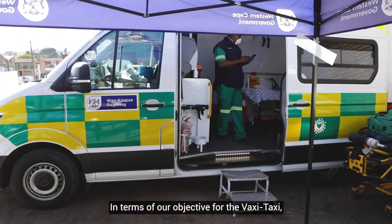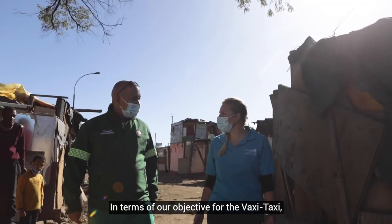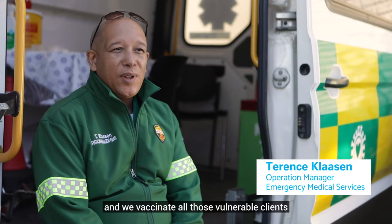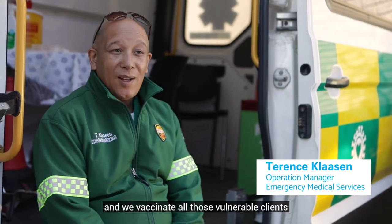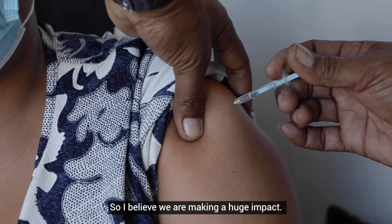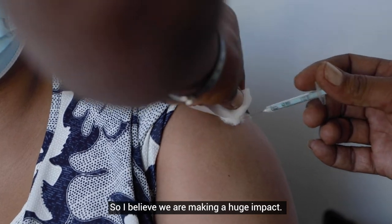In terms of our objective for the vaccine taxi, basically we go out into the communities and we vaccinate all those vulnerable clients that do not necessarily have access to health facilities. So I believe we are making a huge impact.